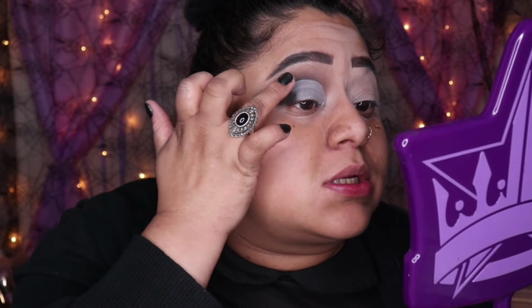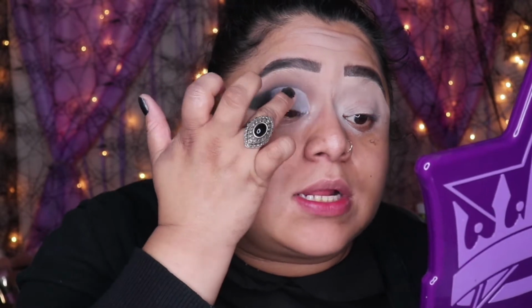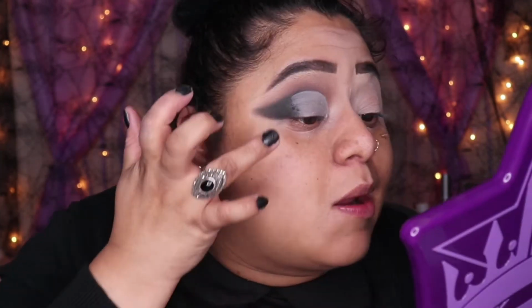Now that we have one on, I just want to make sure that this is nicely patted on, because sometimes if it's too wet, your eyeshadow gets messed up. So I don't want that to happen. Now I'm just going to grab this MAC single shadow. This is the extra dimensional eyeshadow in the shade Fathom Steep. You guys can see it's a grayish metallic. It's really pretty. I'm going to grab it with my finger, and I'm going to put it here.